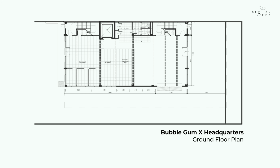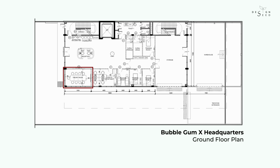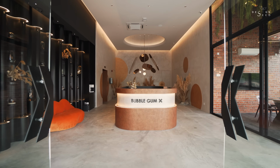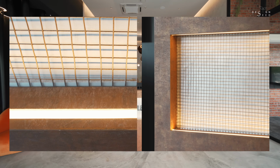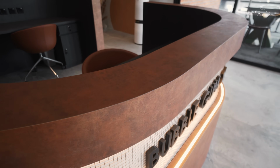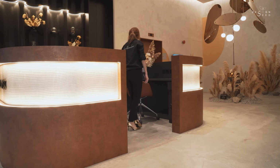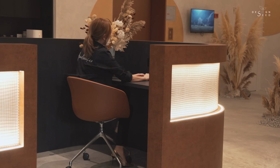The initial space was an open floor plan. The client's brief was to accommodate 4 training rooms, a large meeting room, and a lobby that impresses. Once you step into the building, a curve-shaped reception in rustic steel finish greets your arrival. An interesting signage on the reception breaks the chunkiness and monotony of the reception. Inside the reception allows for 2 spacious work desks in black veneer finish, making the exterior rustic shell stand out on its own.